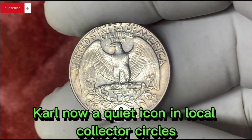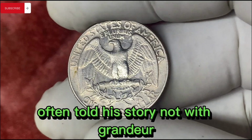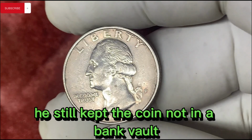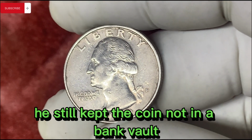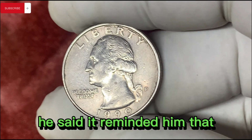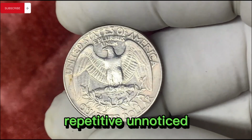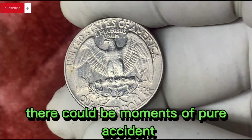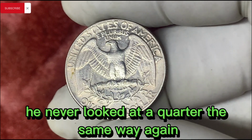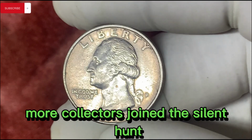Carl, now a quiet icon in local collector circles, often told his story not with grandeur, but with a reverent calm. He still kept the coin, not in a bank vault, but in a velvet-lined case on his desk. He said it reminded him that even in the most ordinary things, routine, repetitive, unnoticed, there could be moments of pure accident that reshaped everything. He never looked at a quarter the same way again, and across the country, more collectors joined the silent hunt.